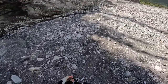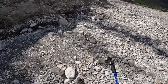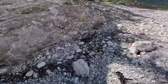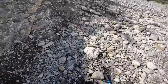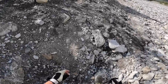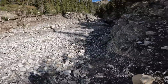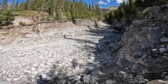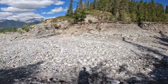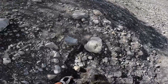But they should have put a sign somewhere here. Now remember there were two signs. One said if you go this way, that's High River Trail, and Grotto Canyon is this way. So now it definitely makes sense that I wasn't supposed to go into the trees. My bad.